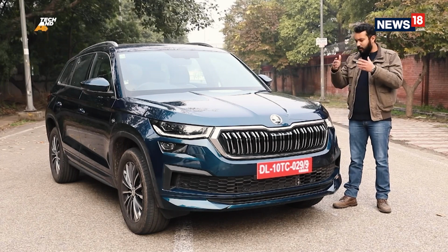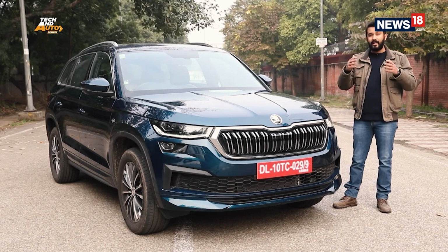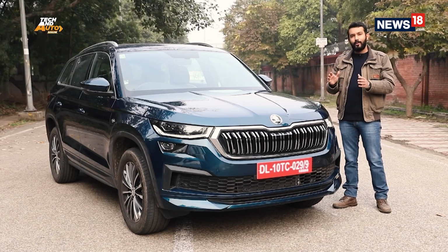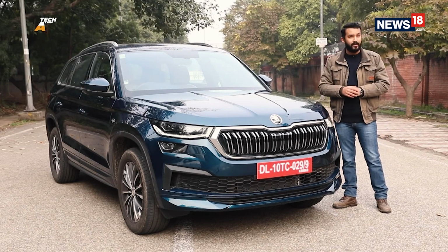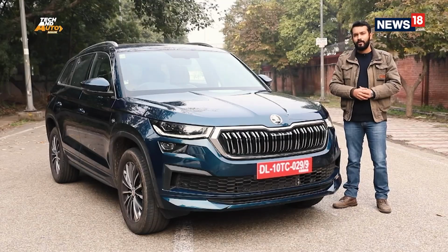Say hello everyone to the latest iteration of the Skoda Kodiaq. Now it's come back to India after a gap of almost 2 years, and the good news is it still looks absolutely gorgeous. Now I'm sure the eagle-eyed amongst you must have already noticed all the differences up here in the front, but let me run you through them anyway, just for good measure of course.